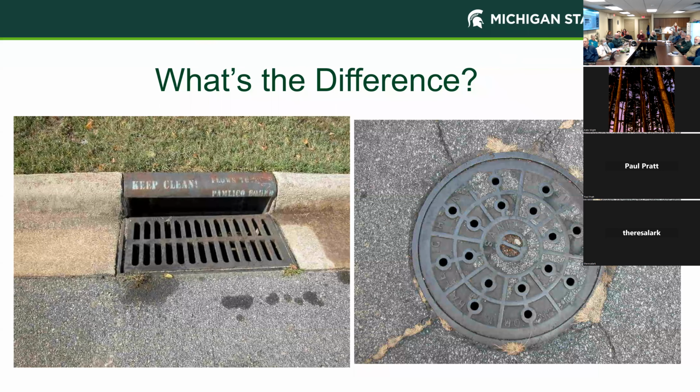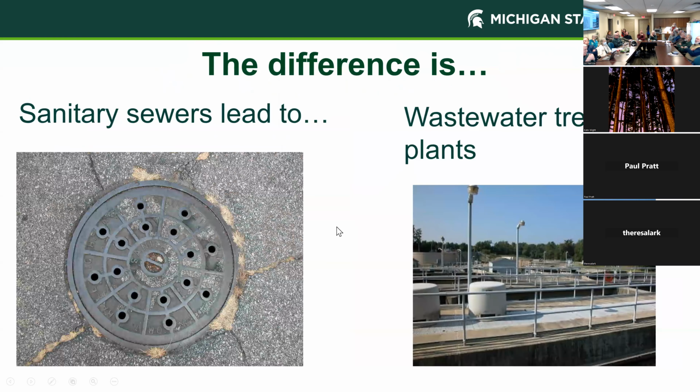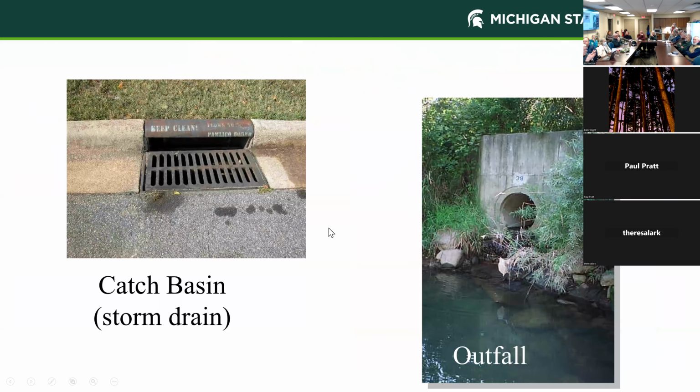And if this is not making sense to you, what's the difference between the one on the left and the one on the right? One's a circle and one's a rectangle. That's the answer. Okay, so storm drains lead to surface water and sanitary sewers lead to the wastewater treatment plants. That's the difference between the two. So when you see a catch basin along the roadway, that's coming out in what we call an outfall, or end of pipe. So all of these outfalls in the urbanized area have a permit on them.